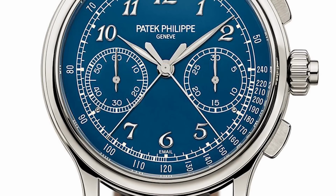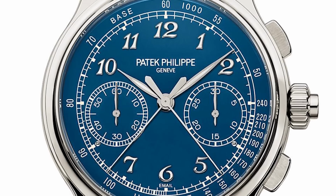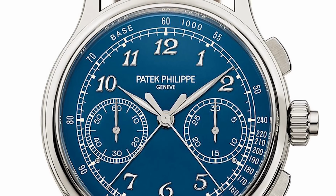The second piece is a 5370P with an 011 dial, a blue dial on the 5370. Now, I love split chronographs. This is an amazing piece. A blue dial is a great addition. It's going to be super sought after.